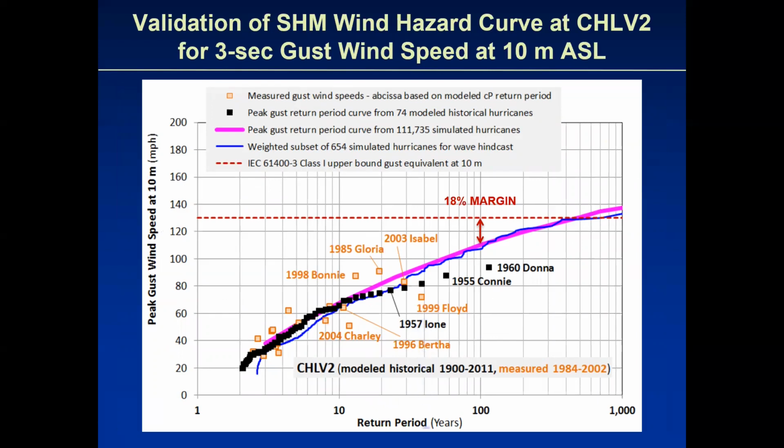Yeah. Just for the benefit of the general audience, if you can explain what the return period in the x-axis means and what the gust wind speed actually means. Thank you. Yeah. All right.